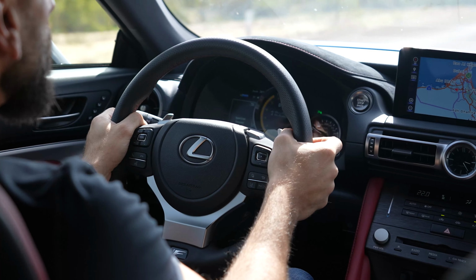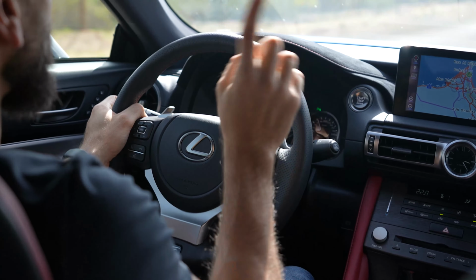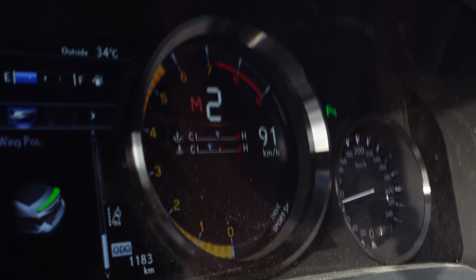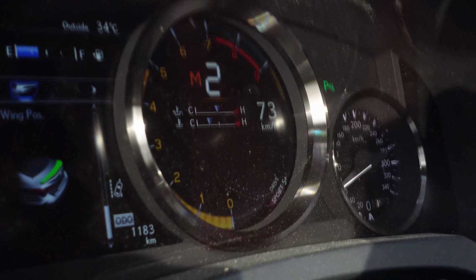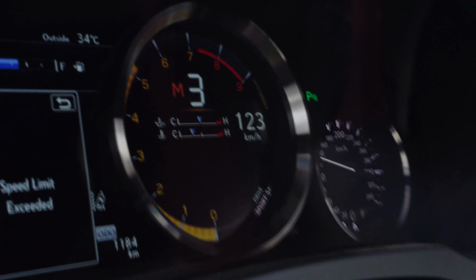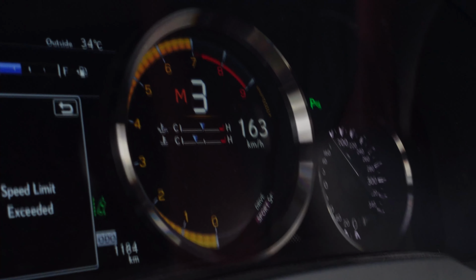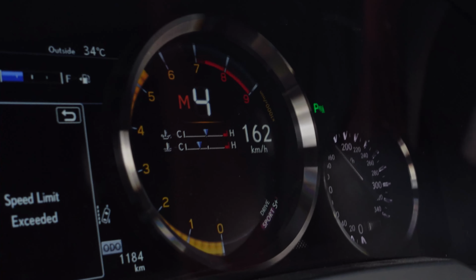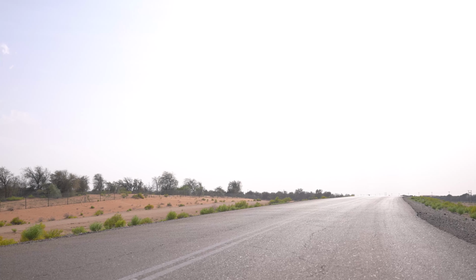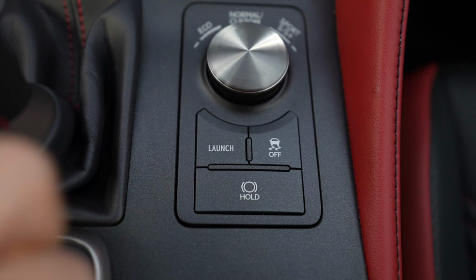Those shifts are sweet. It redlines. So nice. But here there's a dedicated button for launch control. Let's try the acceleration and see what it's like.